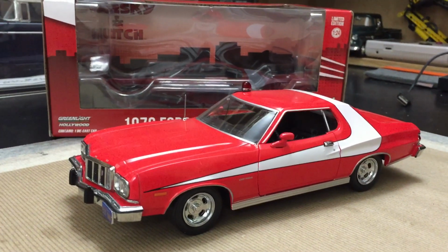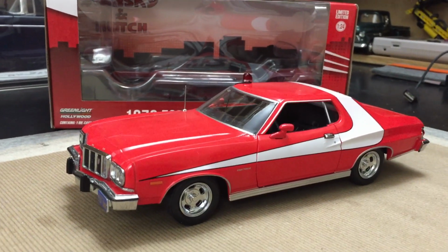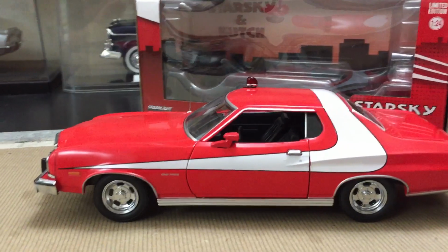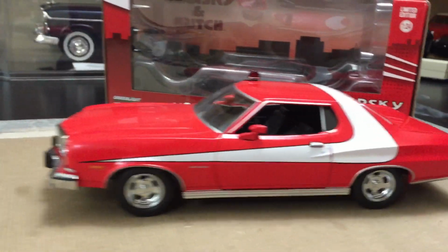This is a car I have the kit of as well that I haven't done yet. But I got the diecast and it's cool. I like them because they're collectible. But this Torino has got some issues. It's got a couple issues with it. It does represent the car well.